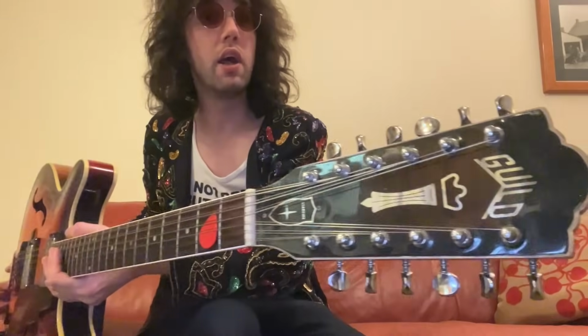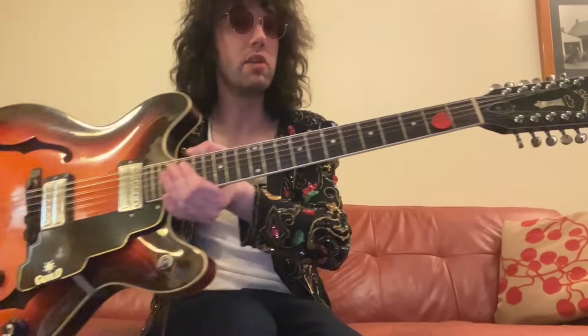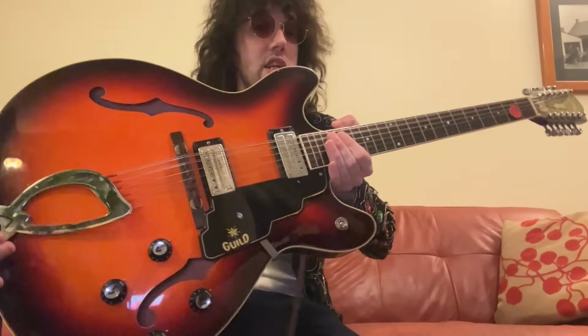But then I had found out that Guild actually made a Starfire 12-string, and I'd found a red one in Ontario, but the price was a little prohibitive, and not being able to play it first, I couldn't make it happen. And the guitar ended up selling, but then a short time later, I found this locally, and the gentleman was kind enough to trade me for a Gibson ES-125 3/4 that I had. We did a straight swap, which was pretty cool.